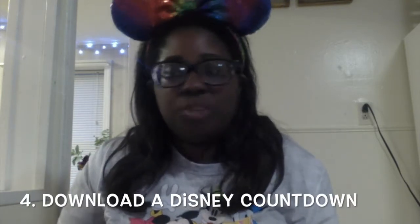Okay, another way you can pass the time before your trip is to download a countdown. And this is pretty much an obvious one, at least I would think so. You can just search the App Store on your phone and look for Disney Countdown, and I think there are a couple, but it's just really fun to check every single day how many more days you have.